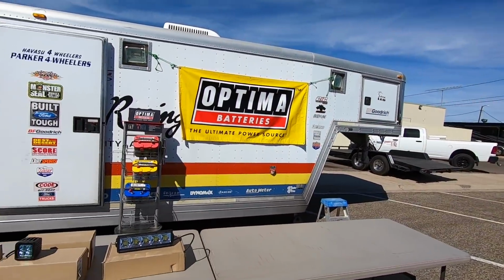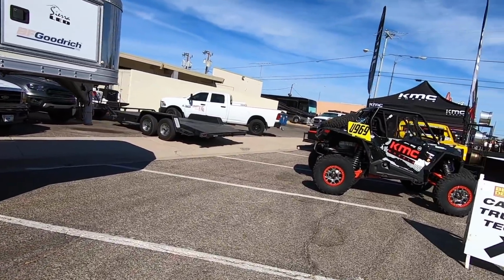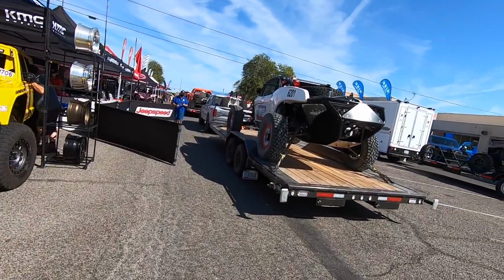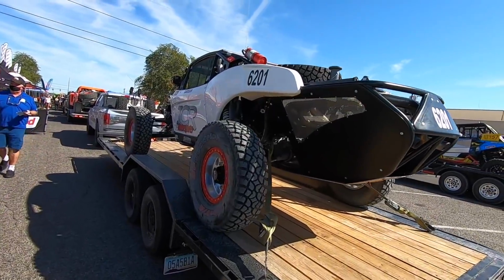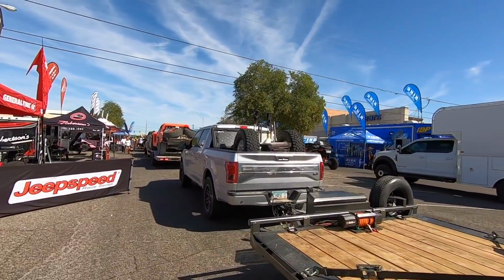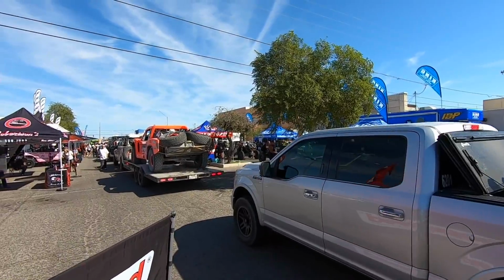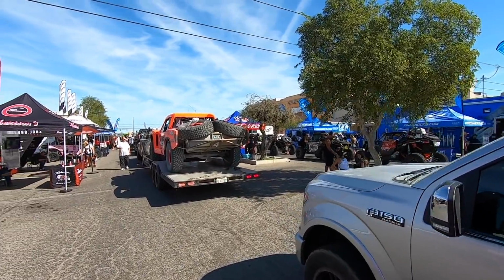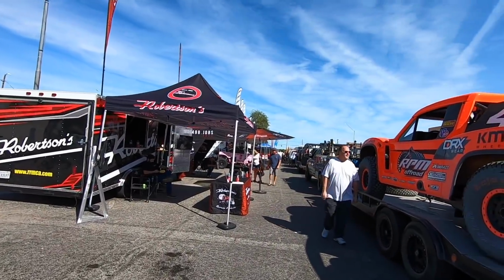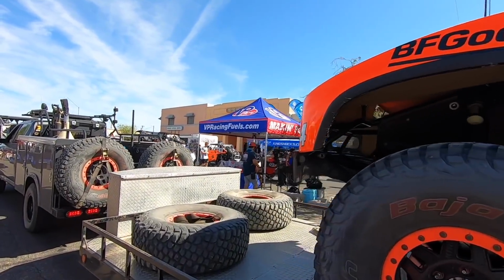What's here? Optima batteries. Car and truck tech. Oh, wow. Look at this one. There you go. JCR Motorsports. Jeep Speed Race Series. What else we got? RPM Off-Road. Wow, that's a bright orange, huh?